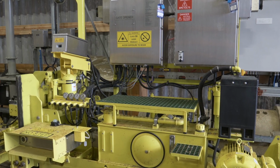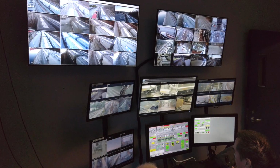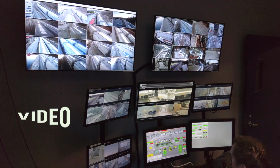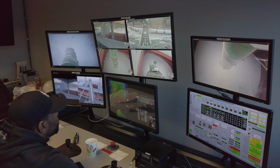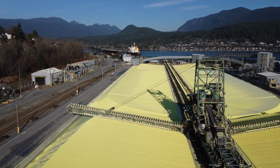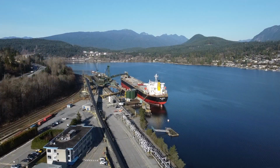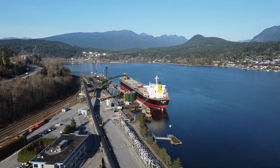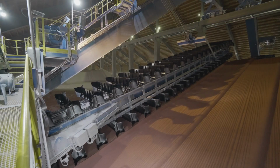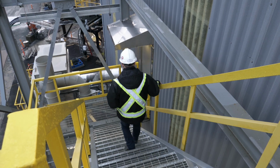State-of-the-art sensing technology allows all bulk solids operations to be conducted from a central control room, utilizing advanced radar, GPS, and video camera systems to safely and efficiently control the equipment remotely. With these advanced handling systems, Pacific Coast Terminals offers producers and shippers the highest standards of operational efficiency, product integrity, cost-effective throughput, and on-site safety.